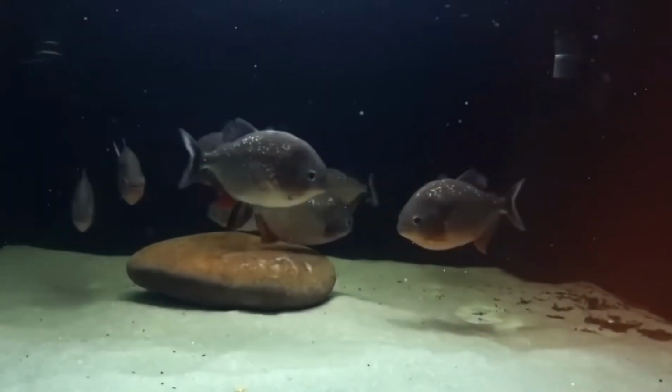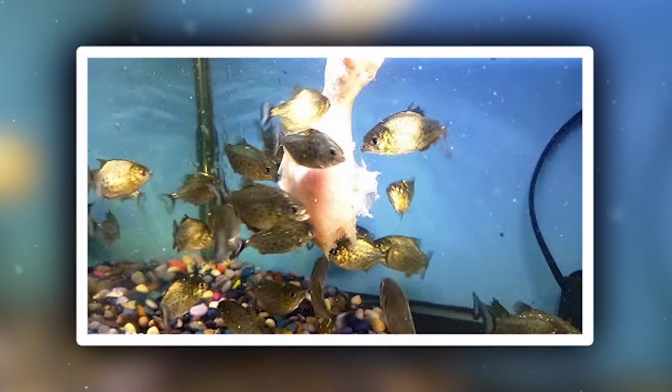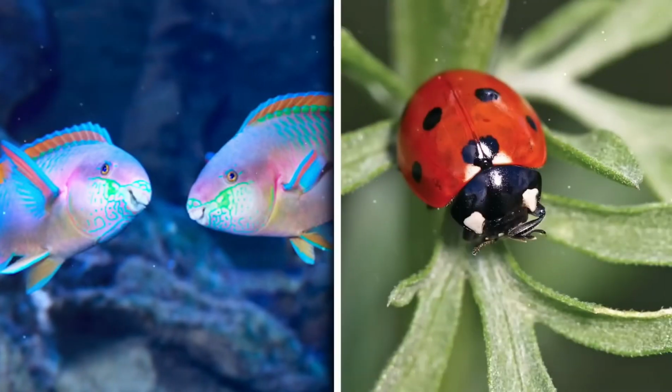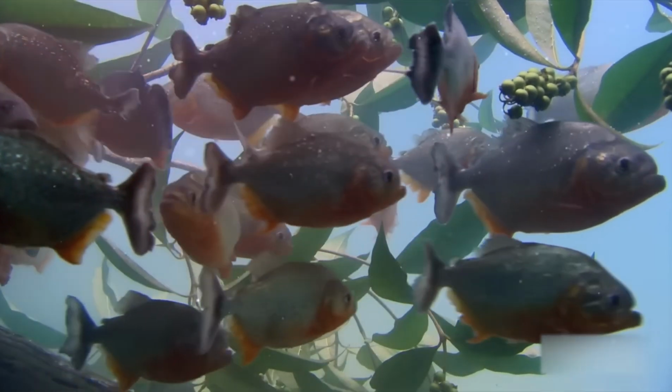Piranhas have a bit of a bad rap. Sure, they can strip a chicken to the bone in minutes, but they usually prefer a more laid-back diet. Fish, insects, and the occasional unwary amphibian. They only really get into their infamous feeding frenzy under certain conditions, like if they're super hungry and there's lots of commotion in the water.